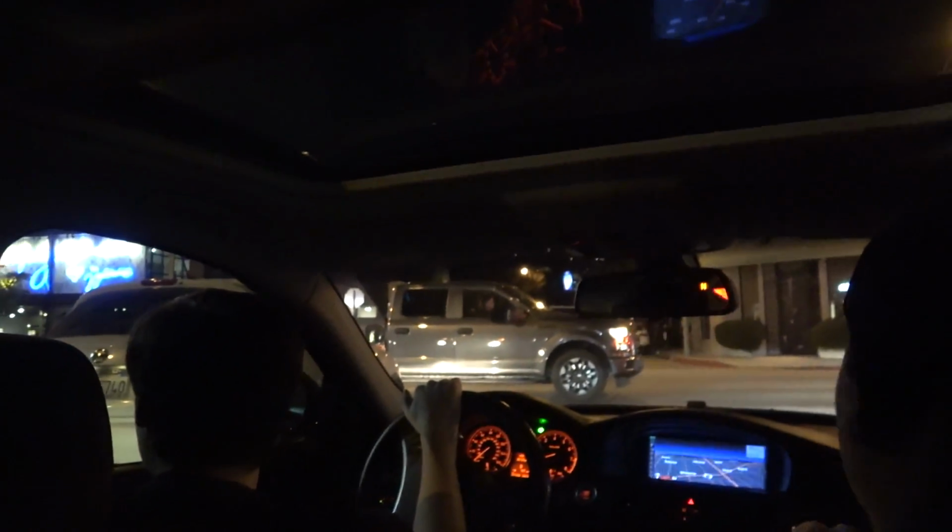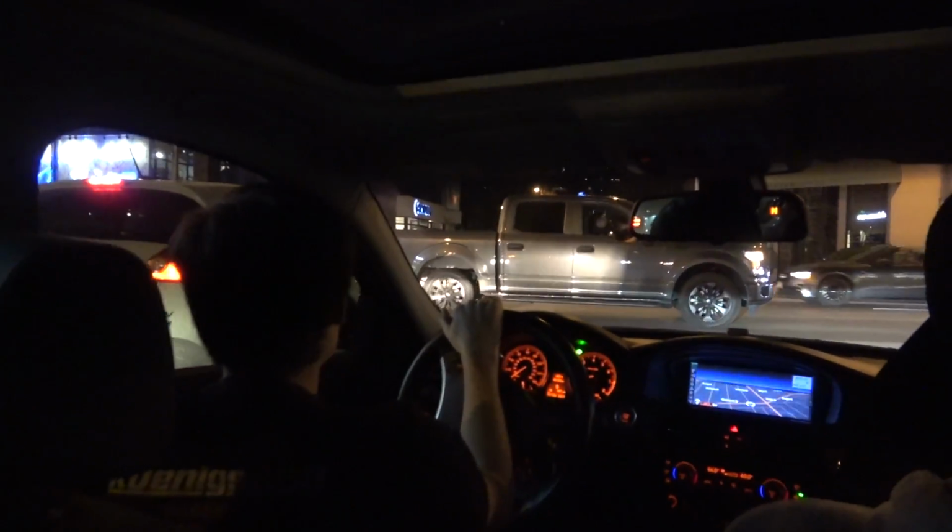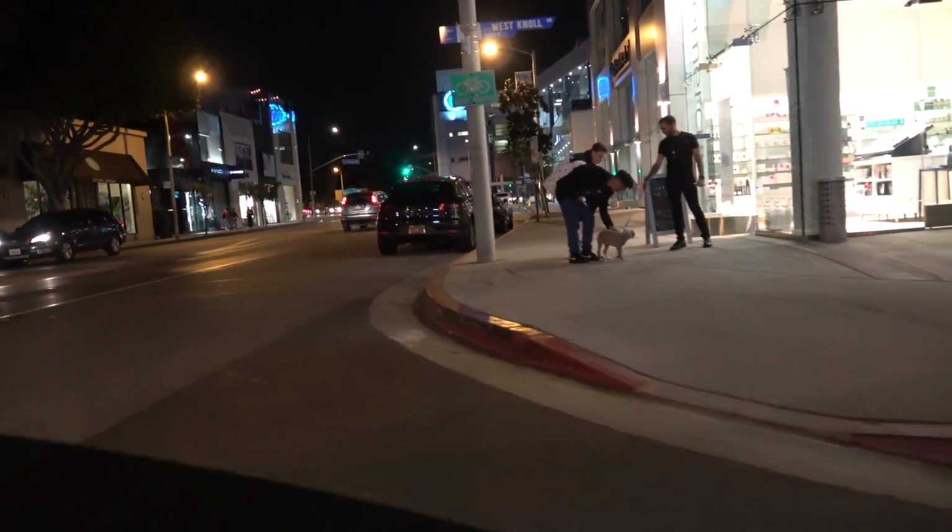Oh God. I know this guy. This guy's just giving up. This guy has just given up. This truck has been blocking the intersection for the past 2 minutes, and we got a cute little dog right over here. Check that out.